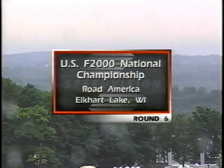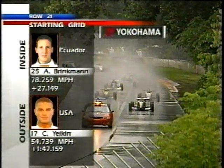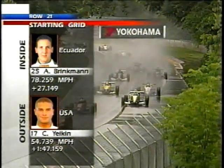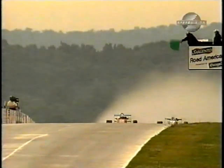Welcome to Road America for the second round of a doubleheader weekend, which is the sixth round of the USF2000 National Championship. Row 21, Arnold Brinkmann and Shamal Yelkin. And in the final row on the grid, we have Scott Dick alongside Eric Schwartz. Bryce Miller, first time on the front row in qualifying. This will be Evie Lacey.